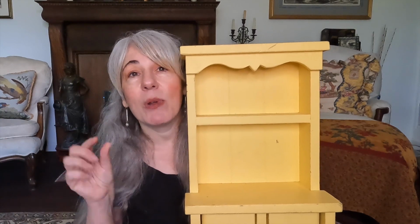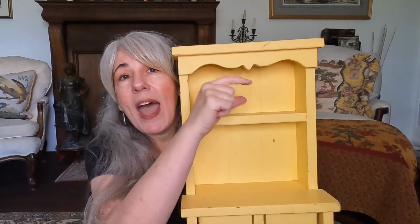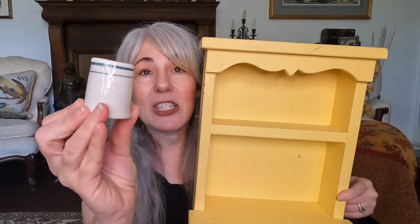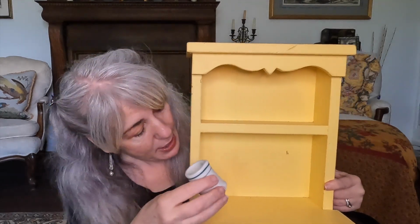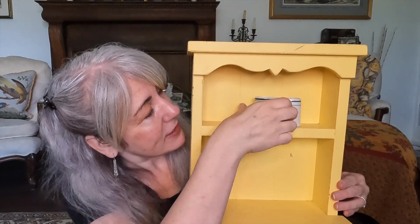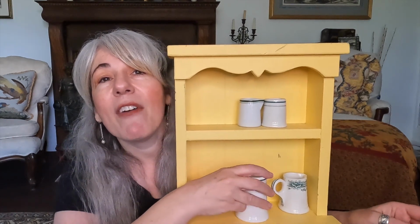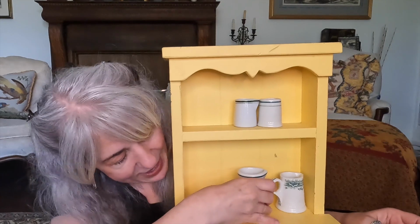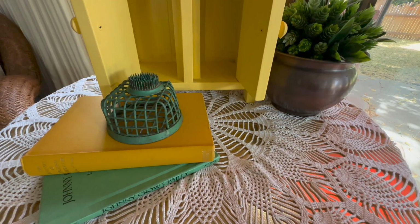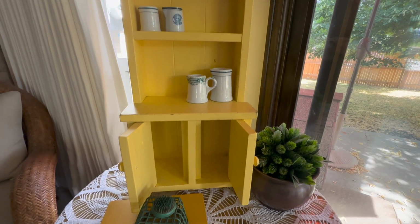I was thinking if I had one of those little miniature irons, that would be a really cute collection, but I don't have that. What I do have is my little collection of ironstone creamers. So I thought that they could be really cute on the shelves. I don't have a ton of them, but that just encourages me to know that if I come across one, now I can add to my little ironstone creamer collection and put them in this adorable doll hutch. I thought this was a great display piece for only $6.